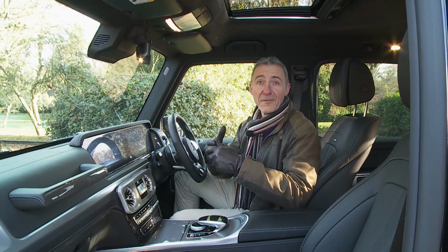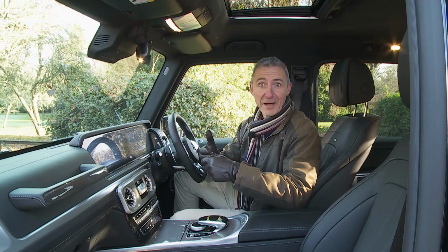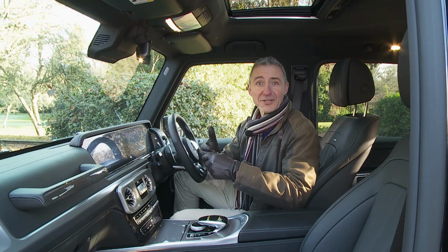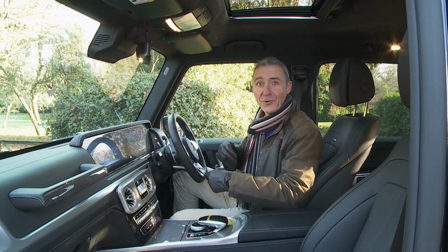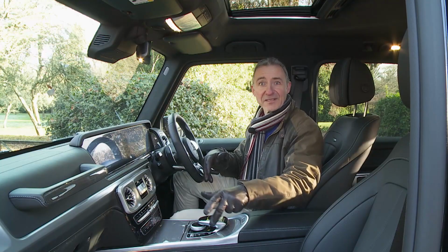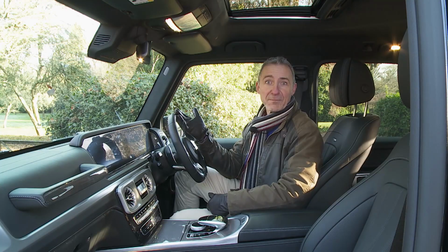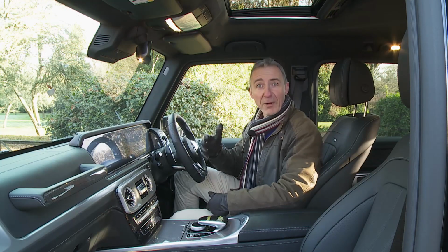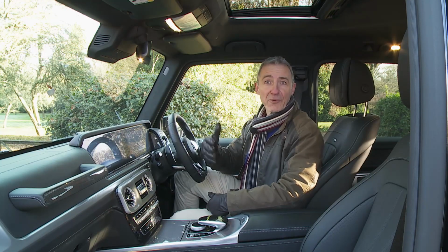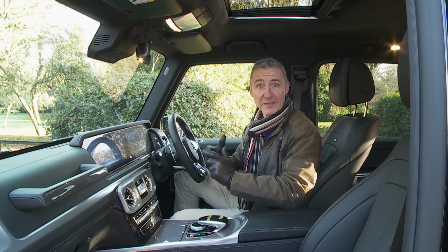Of course, there are things about earlier G-Wagens that even loyalists might like to consign to the past. It's no longer necessary to crash your elbows against the doors or intrude with twirling arms into the front passenger's comfort zone when you're performing complex manoeuvres. Up front, that larger body has released 68mm more elbow room and 38mm more shoulder room, and there's 38mm more legroom too. It all makes a lot of difference.